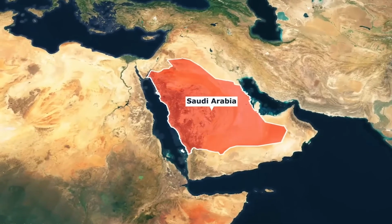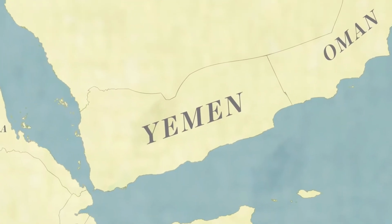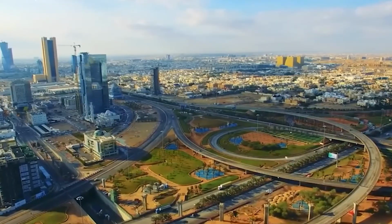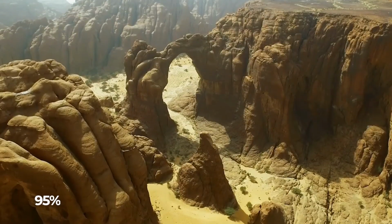Saudi Arabia, the holiest site for Muslims, is surrounded by Jordan and Iraq in the north, the Persian Gulf in the east, Yemen and Oman in the south, and the Red Sea in the west. Though the land is in between two water bodies, the land is dry as the Sahara Desert. To be accurate, 95% of its area is covered under sand.